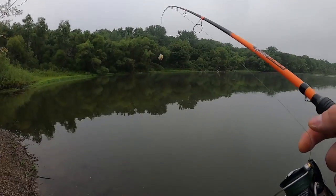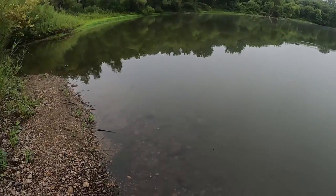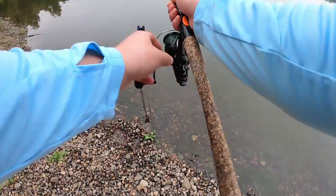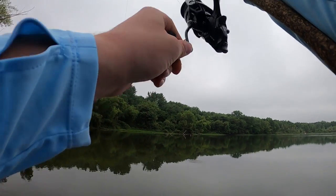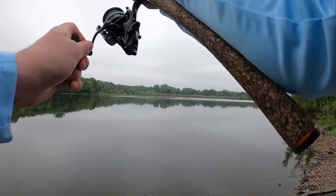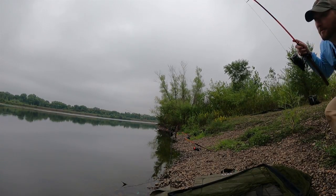Well, that one didn't go where I wanted, so I guess you could say I spotted that area, right? Let's try this again. That's better. That's more what we're looking for. Fish on. It's been a while. Fish is headed the opposite way. That's where we want them to go. That's okay.